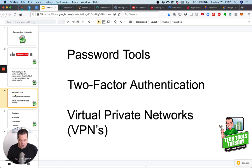So 3 tools we're going to talk about today: password tools, password keepers, password login devices, whatever you want to call them. We're going to talk about two-factor authentication, or 2FA, which is kind of critical that you turn on. I'll tell you why in a little bit. And then virtual private networks is kind of the third prong approach that'll make sure that for the most part, your stuff will be protected. Can hackers still get into your stuff? They can, but you're going to make it much more difficult.